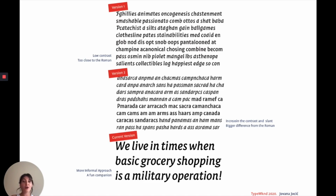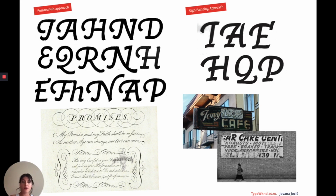As I said, there were a lot more versions before I came up with this current one, but the current one is pretty much lowered contrast. These connections and cuts weren't as deep, and I think it's a really fun and playful companion to the Roman. Also, since the italic is associated with history, I thought there is maybe some space for swashy capitals. I'm really a sucker for swashy capitals and swashy letters.